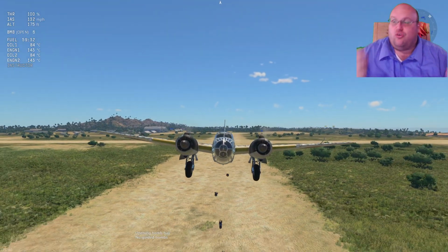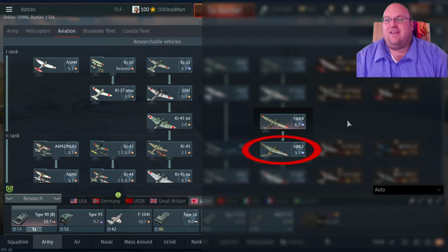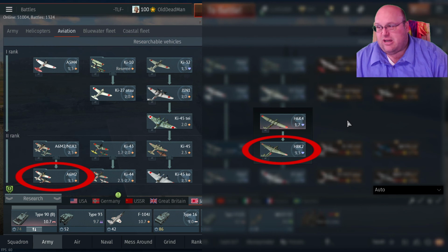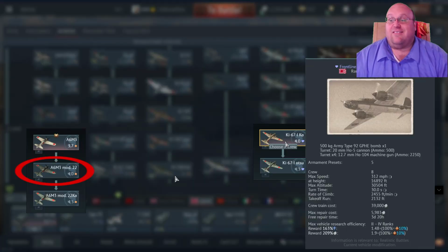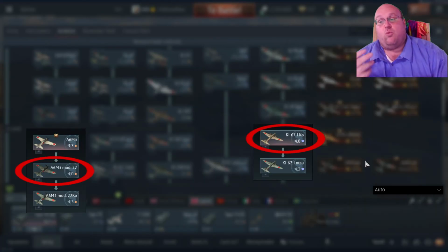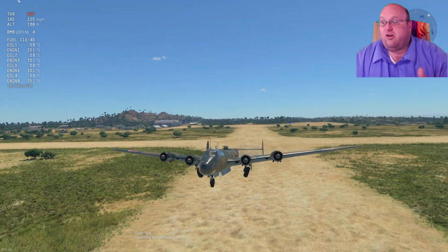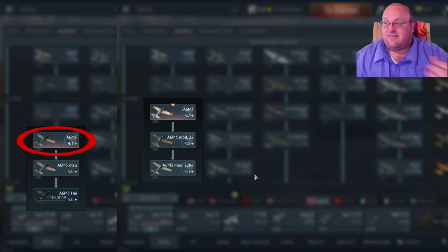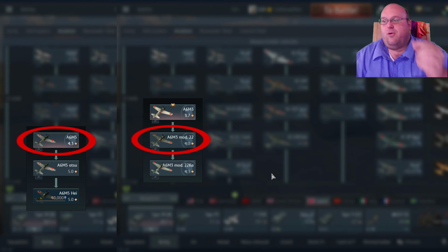The Ki 49 2B is going from 3.7 to 3.3. The H8K2, A6M2, H8K3 are all going from 3.3 to 3.7. The A6M3 is going from 3.7 to 4.0. The A6M3 Mod 22 and the Ki 67-1 Co are going from 4.0 to 4.3. The G5N1 is going from 4.7 to 4.3. The A6M5 and the A6M3 Mod 22 Co are both going from 4.3 to 4.7.